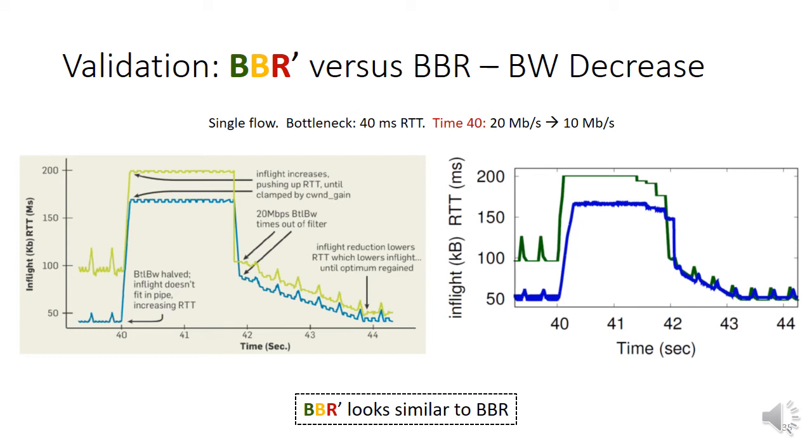You're trying to get too many packets in flight for the bandwidth, and it'll actually reach a maximum. That's capped by the limit on the cwnd, and so it sort of caps at the top part. Once the maximum bandwidth is timed out in that maximum bandwidth window, it then starts to decrease the number of packets in flight, reaching the new steady state about 4 seconds after that abrupt bandwidth change. On the right side, BBR Prime does about the same thing, where the RTT again increases to its maximum cap and then decreases at time 44. It's about the same. So again, from these graphs, BBR Prime appears to operate similarly to BBR.